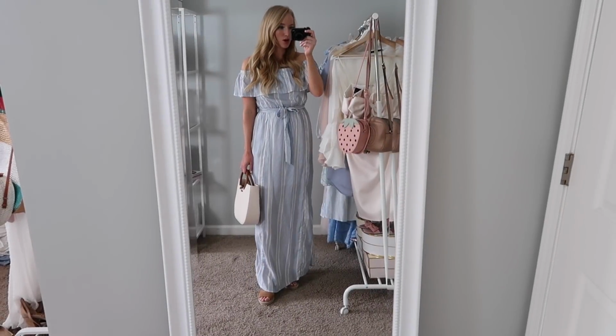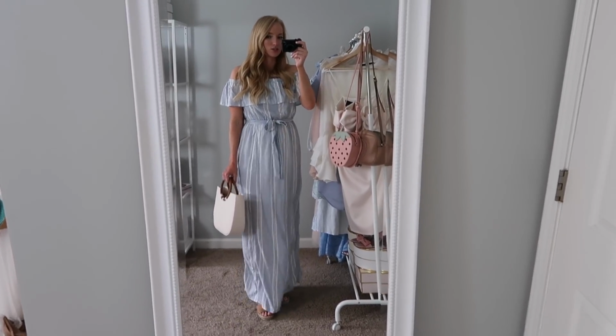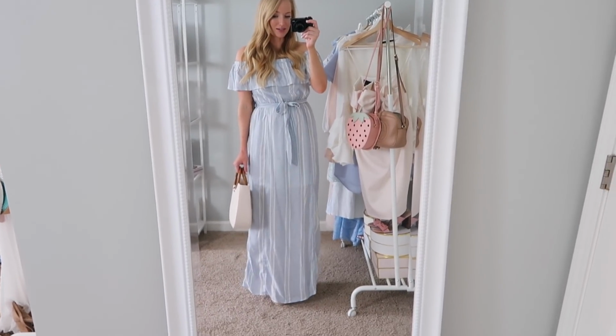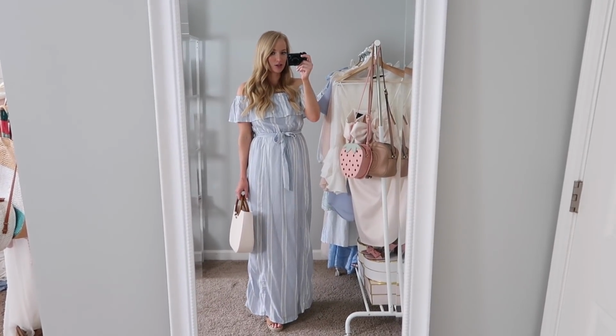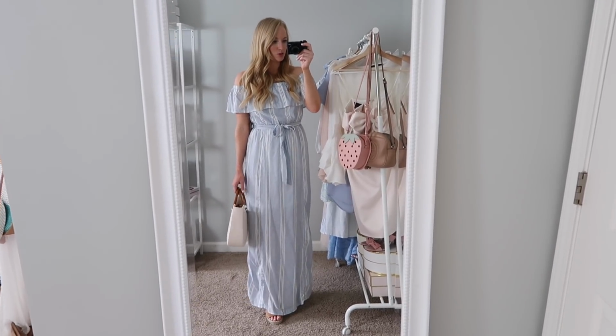The dress was too long for me to wear with sandals, so I threw on those tan wedges. So this would be really great if you are taller. The petite girls will probably have an issue with it because I am 5'5", and I feel like I'm not really that short. I'm just kind of average height, so it definitely won't work, or you can get it hemmed, kind of your personal preference.